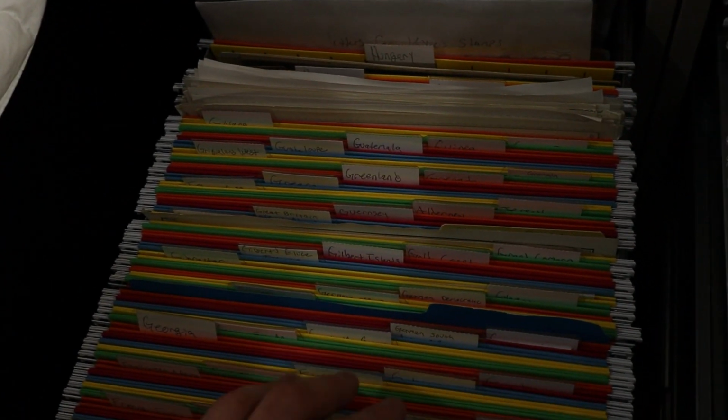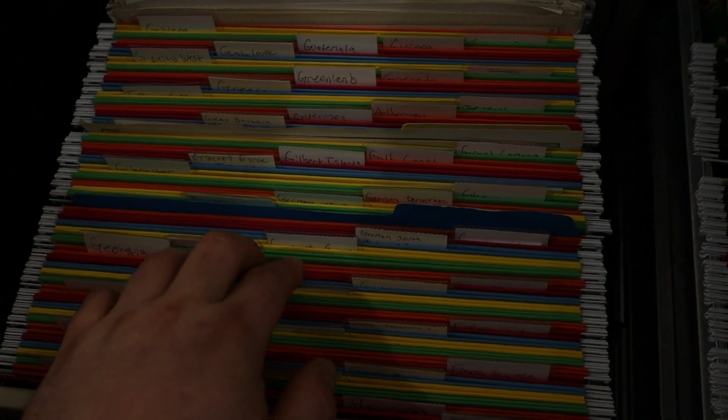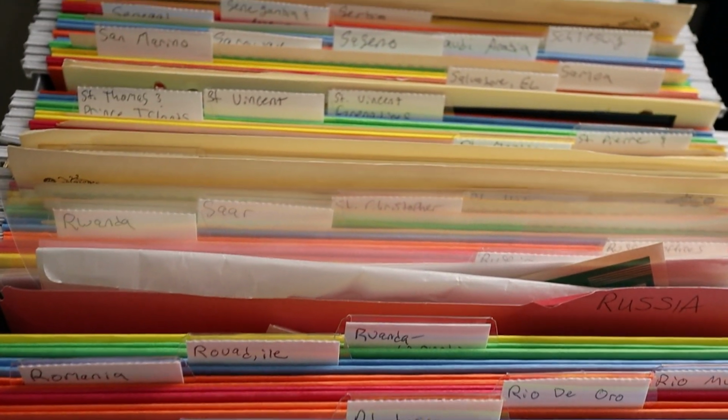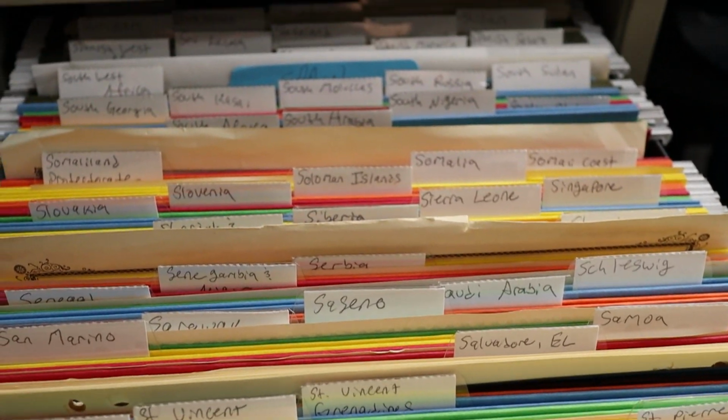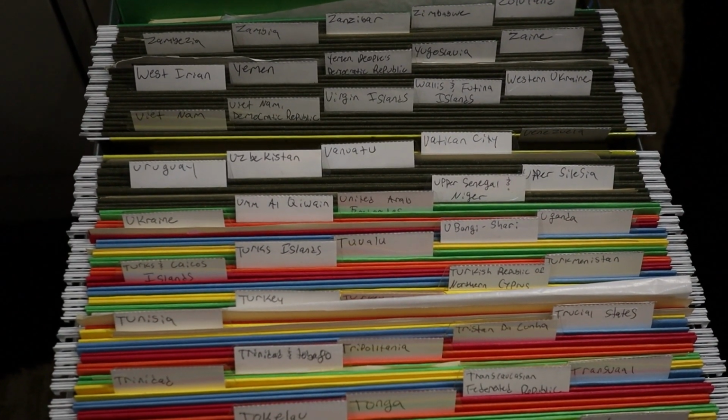Yeah, I mean, it's cool for me. I do like that I've put this much work in in the past, and it's all just here for me. But there's so much. Look how full these are. I can barely move them. There's so much stuff in these folders. My God, I really have done a lot of sorting, I tell you what.